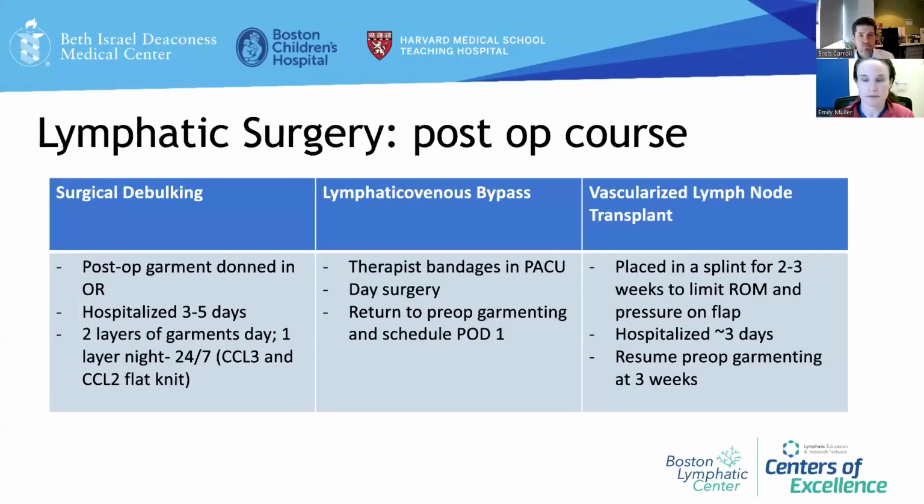For the bypass, it's actually a day surgery. It's a less invasive procedure for these patients. They're bandaged in the PACU before they leave, and then they're back in their regular post-op garment or pre-op garment routine afterwards, starting on post-op day 1.